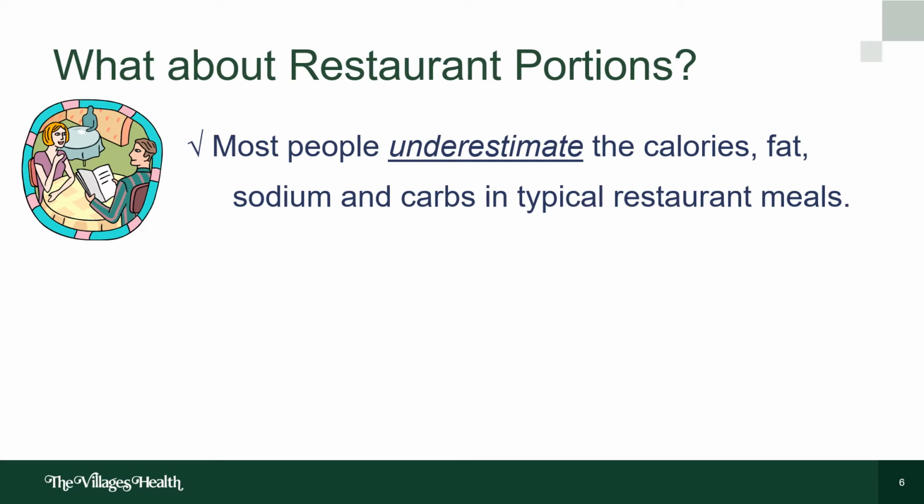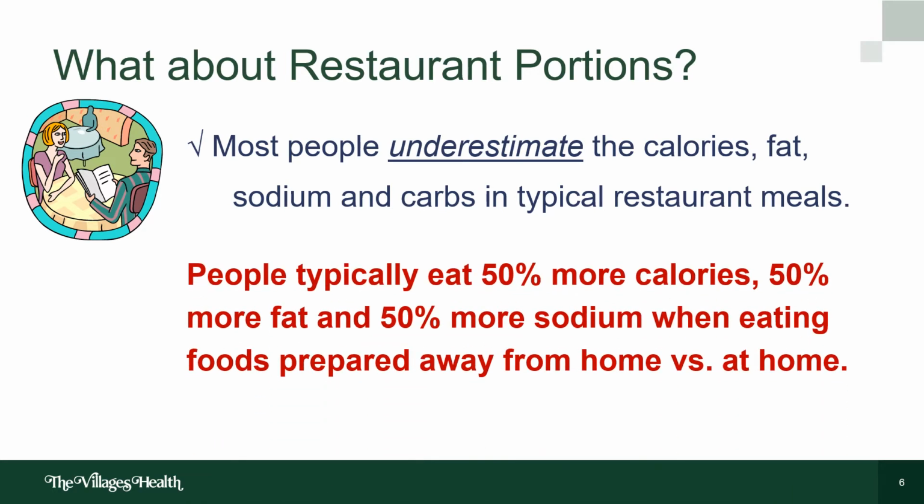away from home and brought home. So it's not a special treat anymore. It's a part of our daily lifestyle. So I think this is important to talk about. We need to know that people typically eat 50% more calories, 50% more fat, and 50% more sodium when eating foods prepared away from home versus at home.